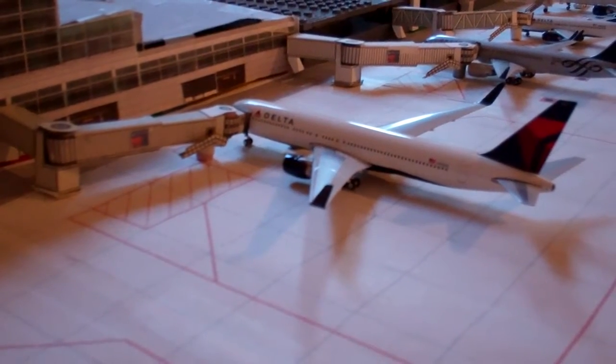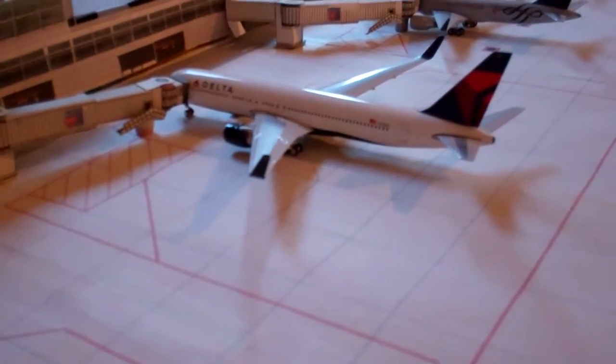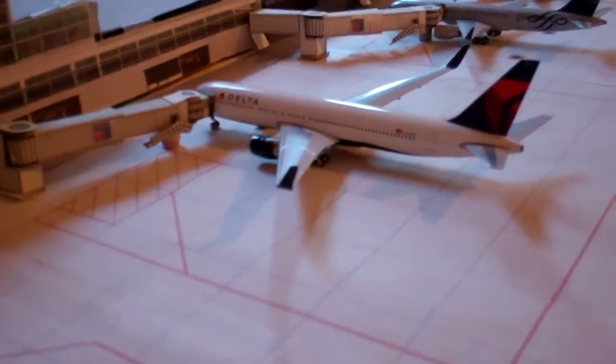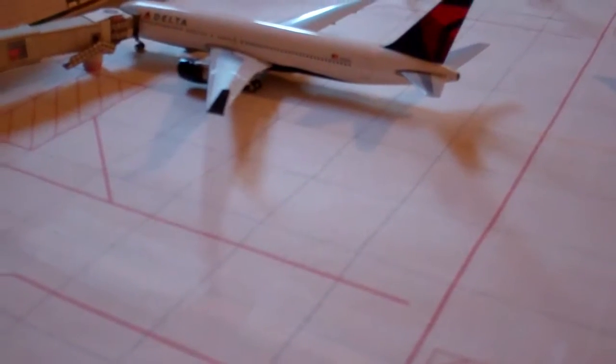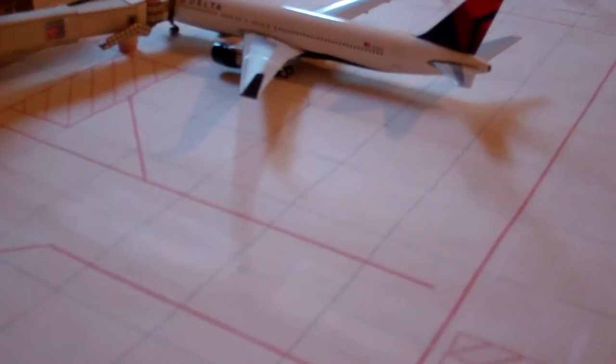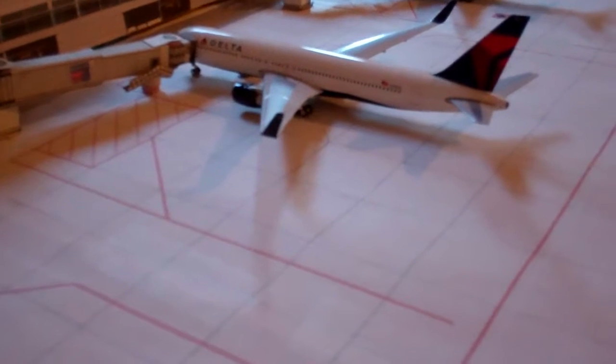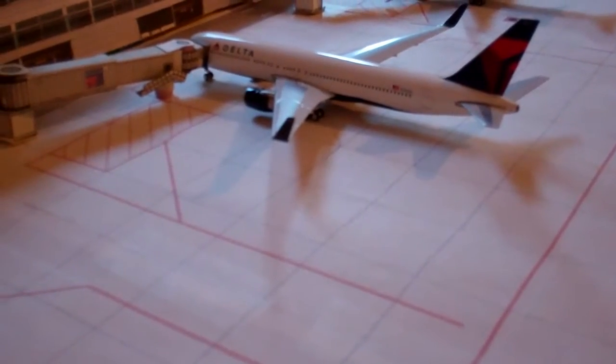So a lot of aircraft are at their gates, and I'm very, very excited to introduce this update. There is a new airline in here, 2 new airlines. And I think you guys are really going to enjoy everything. So without any further ado, sit back, relax, and enjoy Great Lakes update number 12.